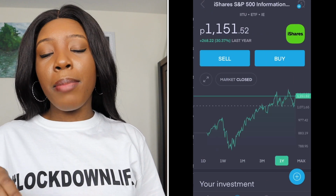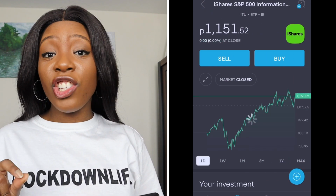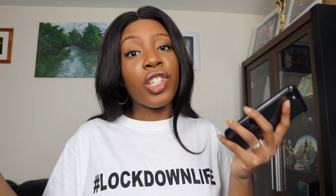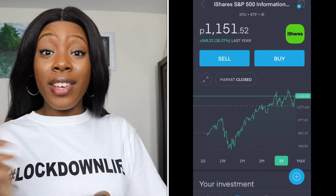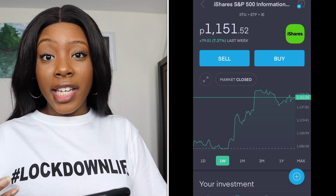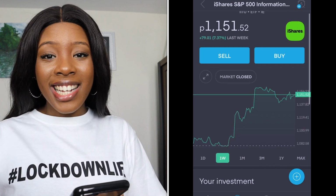The first one is iShares. So that's the S&P 500 Information Technology ETF. So basically the S&P 500 is just the top 500 companies that are listed on the exchange in the US. So just like we have the FTSE 100, there's also the S&P 500. And if I click on it, again, you can see the graph. So you can see how it's been doing over the past day. Obviously the markets are closed at the moment. I'm filming on a Saturday, that's why.